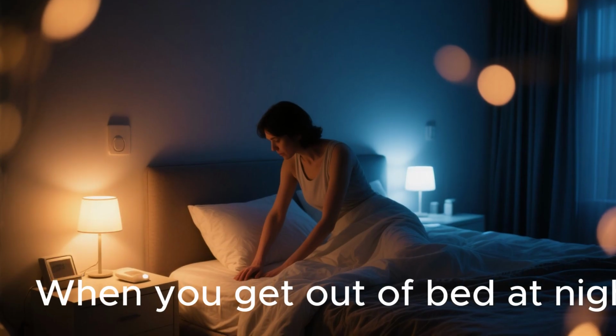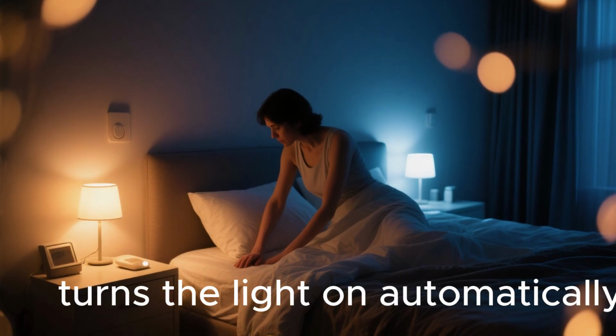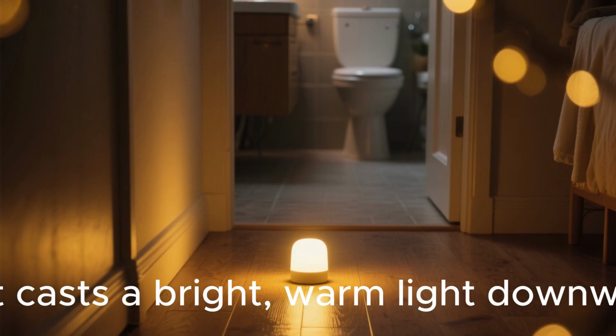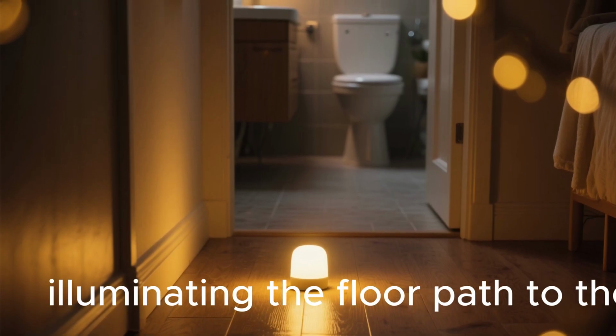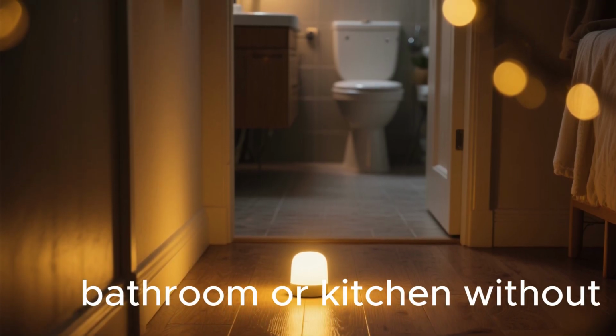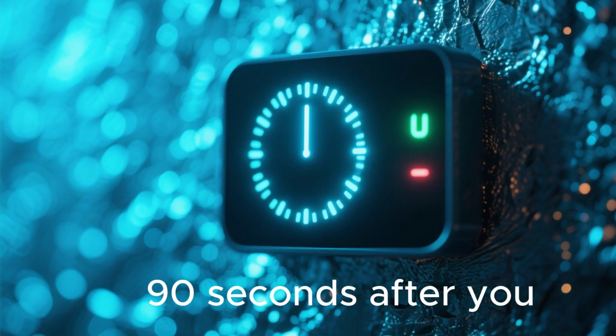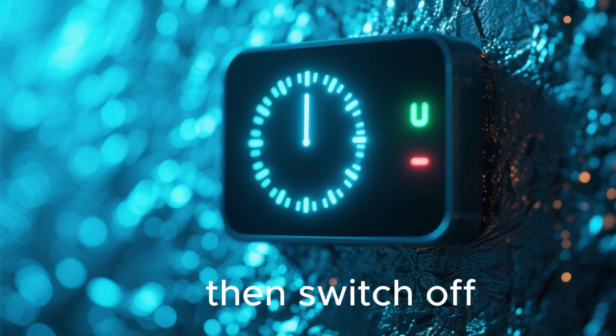When you get out of bed at night, the motion sensor turns the light on automatically. It casts a bright, warm light downwards, illuminating the floor path to the bathroom or kitchen without blinding you. They stay on for 90 seconds after you leave the area, then switch off.